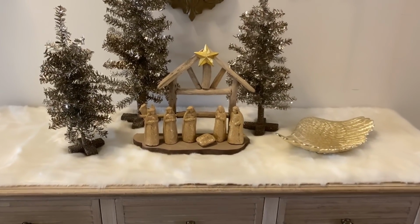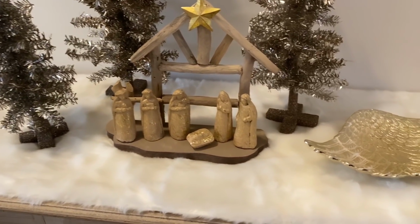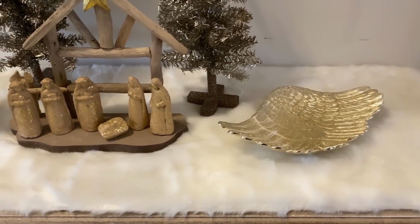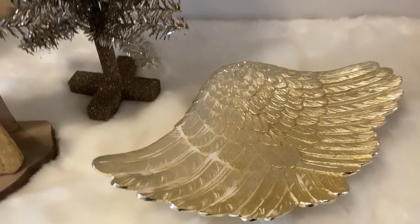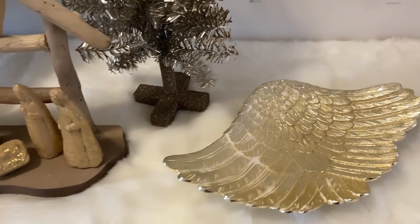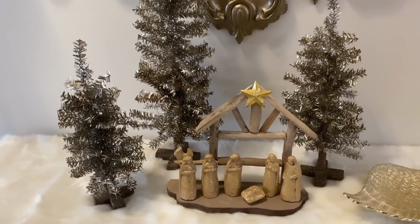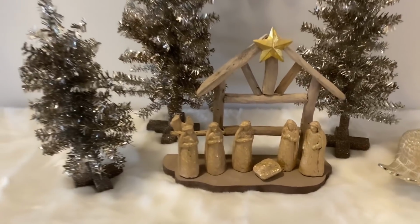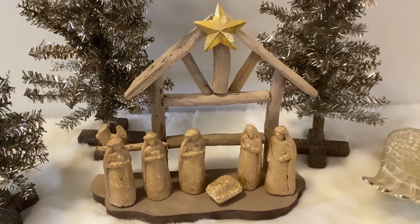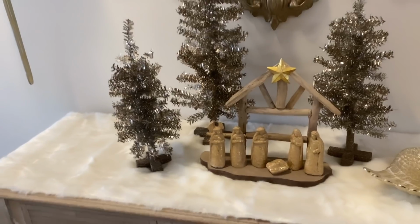So this is what I did. I put this runner down from Pier 1. I really like it. It's really nice. I've had it for years. And then this little angel plate. Isn't that beautiful? Maybe, if you want to put your keys in or little candies. Maybe I'll put some mints in there. But then I love my nativity scene. I don't even know where I got it from. I just love the rusticness of it. I just think it's perfect.